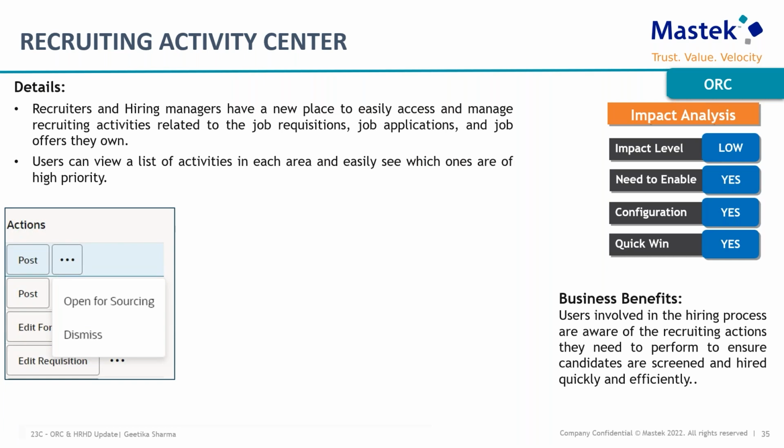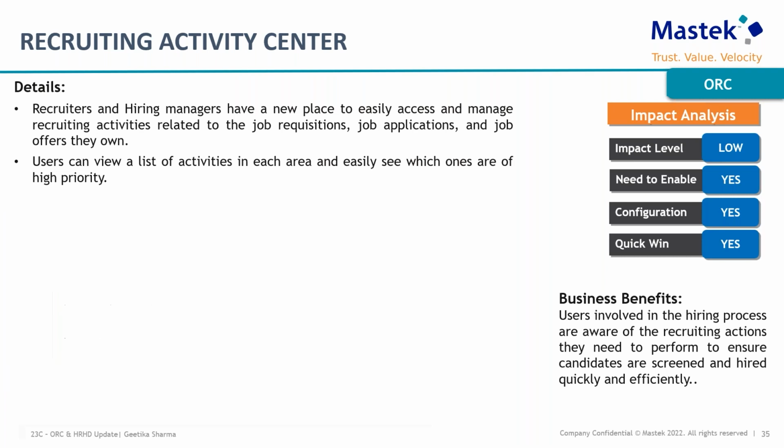As I mentioned, you can take actions right from here. You don't need to navigate all along to the requisition and candidate and the entire navigation.